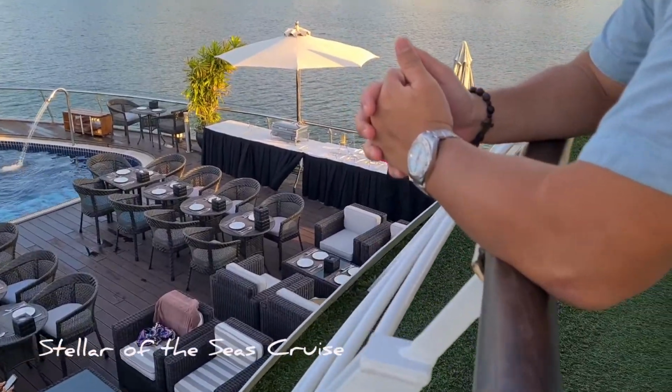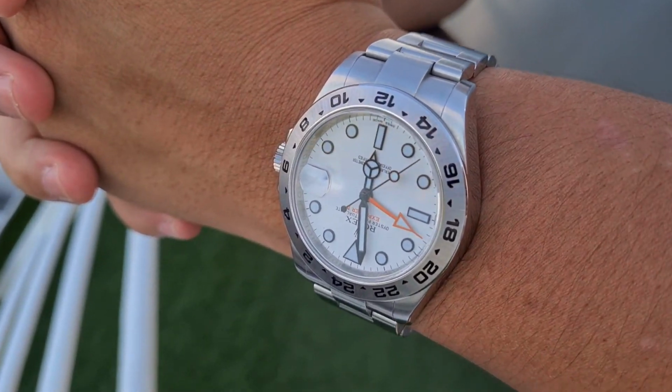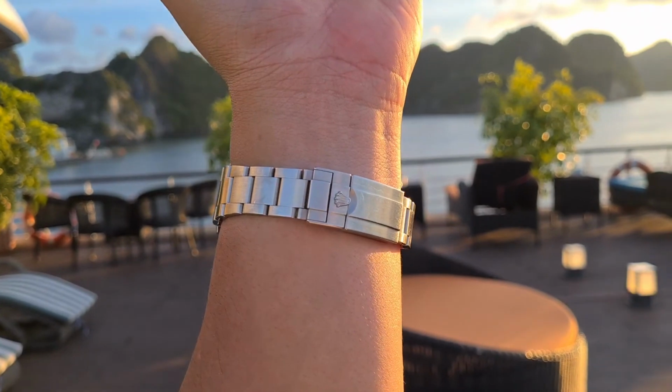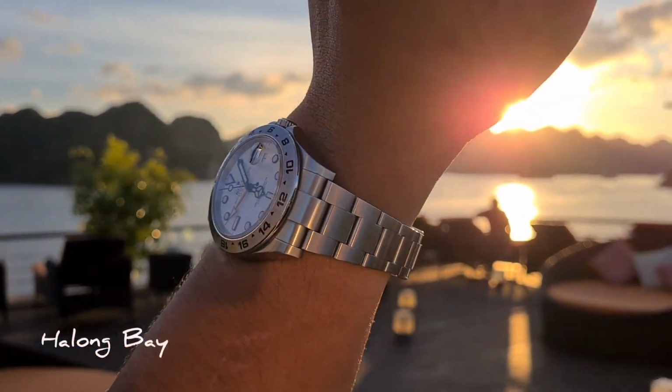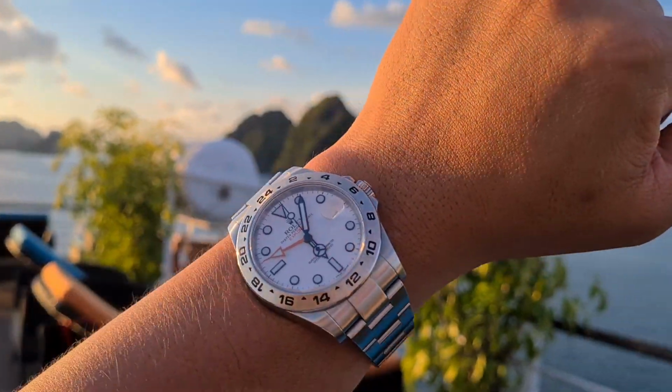I knew the Explorer 2 would not disappoint. It was built precisely for rugged adventures such as the one we undertook. These fine, robust tools should be used out in the wild every time, where they would more than prove their worth. It is also a good way to build memories with your watch.